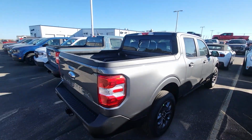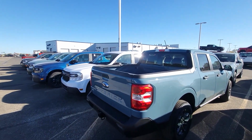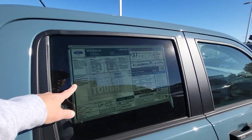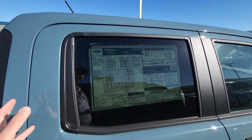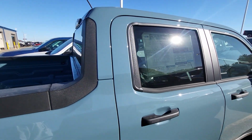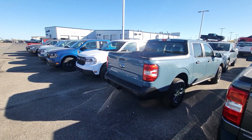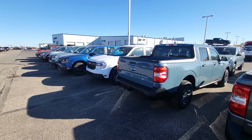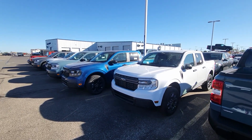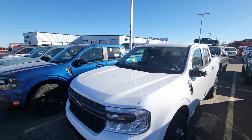D20S, there's yours. Area 51, Maverick Hybrid right here. Does not have Copilot 360. Does not have the Lux package. But it does have the floor liners, the 400 watt inverter that's on the inside, the optional hitch, and believe it or not, protective film, they got that through. It's a D45J. Normally, I usually recommend people take that off because they only can do about 2% of the protective film. So this one luckily got through, probably because it was a carryover order, and they wanted to get some of those done. XLT Hybrid as well here.